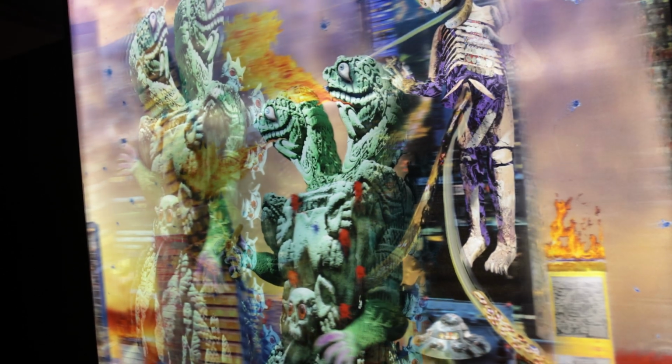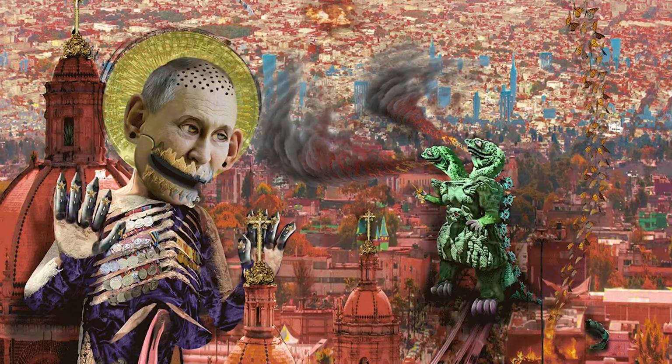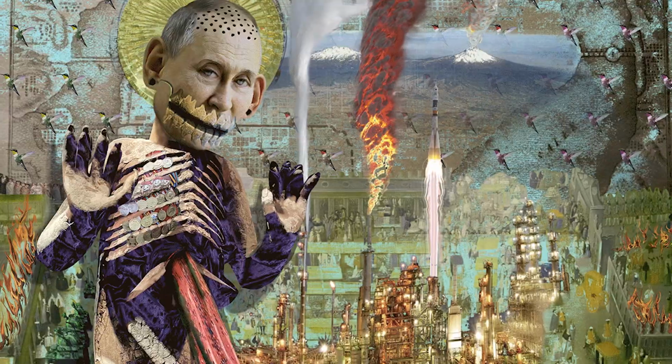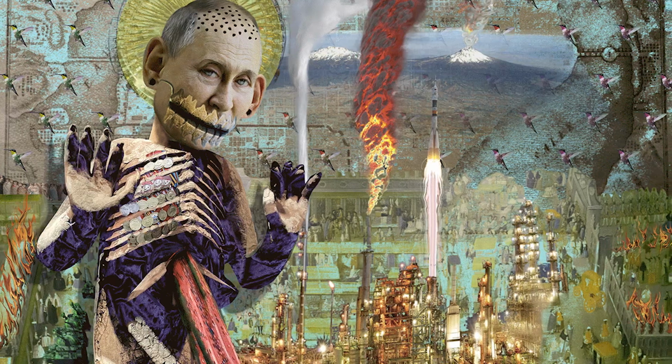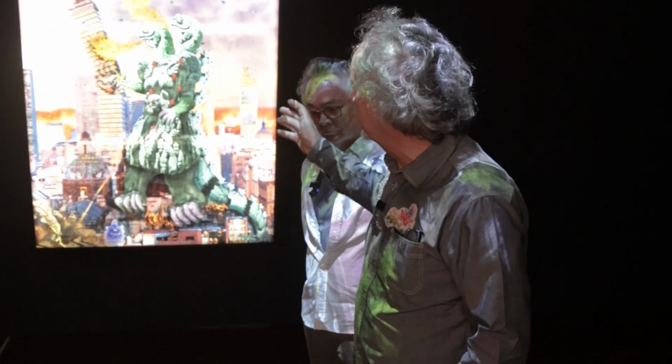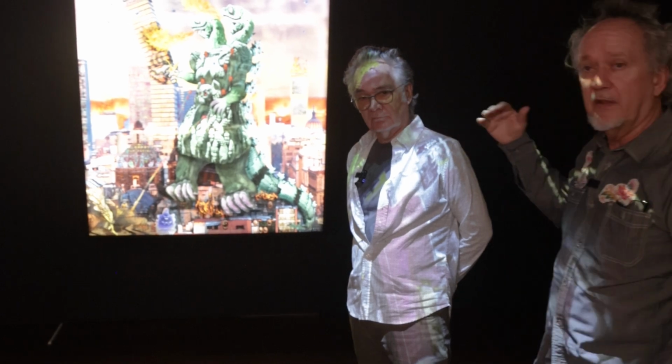She's the protagonist, and her nemesis in the background that's gaining on her is Mictlantecutli, who has been morphed with Vladimir Putin. So we call him Mictlanteputin. And so this is her movie, and it's a monster movie, obviously, and he's gaining on her in one of the versions as you move sideways.